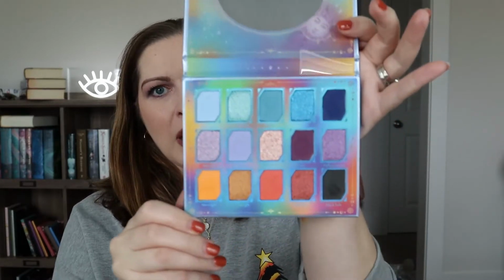Oden's Eye has some of the most interesting textures in their eyeshadow palettes, and I absolutely loved playing with this so much. This, I'm pretty sure, is still available, so I highly recommend it and the Hela palette both. They're beautiful.